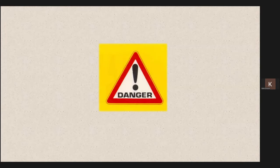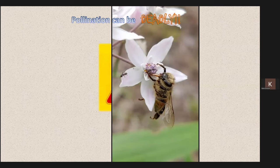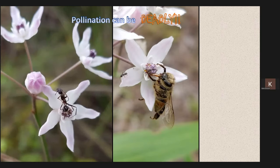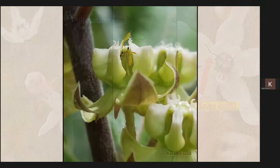For insects, this means that pollination can be kind of dangerous since the legs do get caught. The insect has to be big enough and strong enough to remove itself in order to successfully take the pollinia out. If it can't do that, it's going to get stuck and die. So here we have a bee stuck on, well, these are all from Asclepias feayi. So got a bee, got an ant. And that one was a close call there.